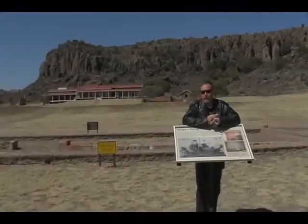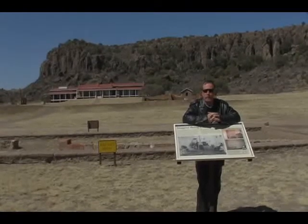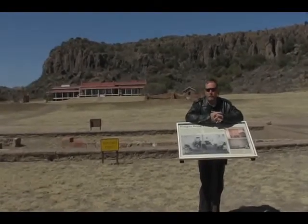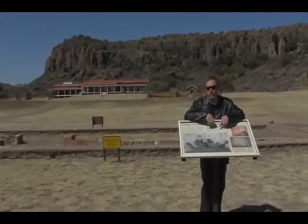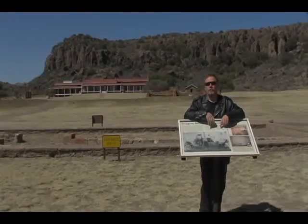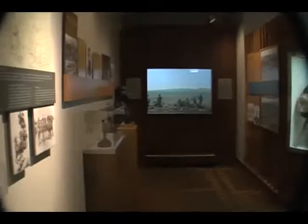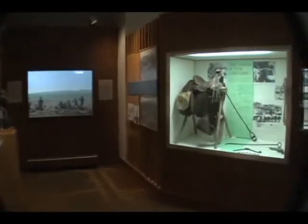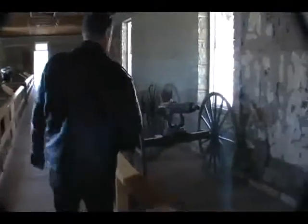We're here at the National Historic Site of Fort Davis. This is one of the coolest forts I've ever been to. They have a continual restoration process going on here so that pretty much every time you ever come here, you're going to see something new and different. This fort was built in 1854. It's been used for everything from fighting Indians to protecting the stagecoach trails.